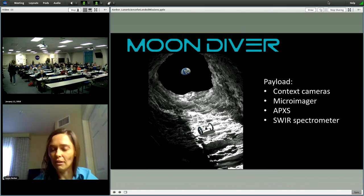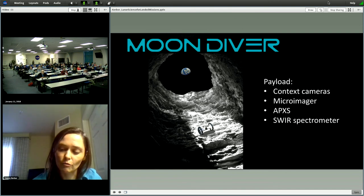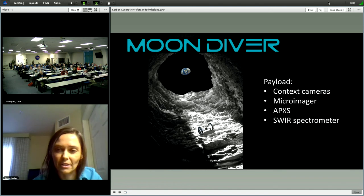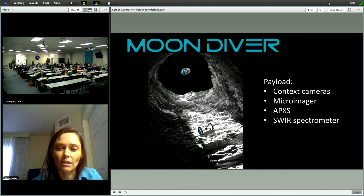I would say you can do all of this and more with a simple payload: basically context cameras, a microimager, a device for elemental composition like an APXS, and maybe a shortwave infrared spectrometer. And so you can do all of this. Most of our instruments are happier in the dark than they are in the light, so bring a flash with you for the cameras and then keep your detectors pretty cool in the dark. And then, you know, you can go to the moon. I think it would be really interesting.